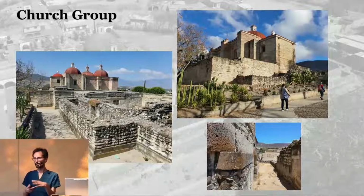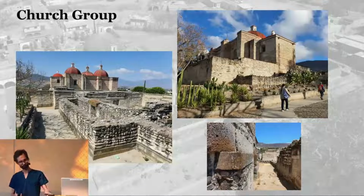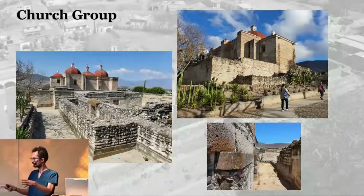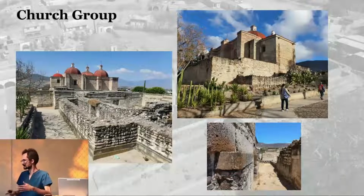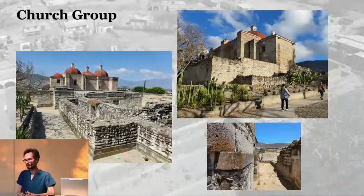But one could wonder if that's all we're talking about, if this underworld of Mitla is just these two tombs, or if there's something more. That was one of the questions.